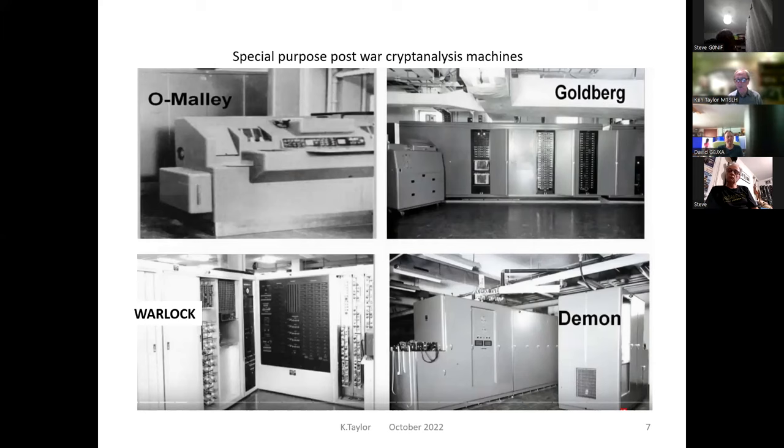Goldberg was a follow-on. These machines were sort of just about computers, but they didn't work like computers. Goldberg was the NSA's version of Bletchley Park's Robinson machine, and it was the first machine to use a magnetic drum memory to hold data during processing. It was used to attack various teletypes. The Demon, there were two versions of that, and the O'Malley, and there was also the Robin. The O'Malley was a statistical machine used to analyze encrypted text, and it was also the first machine capable of multiply operations. Eventually, it was decided it would be more efficient to build a programmable computer that could be used against any code.